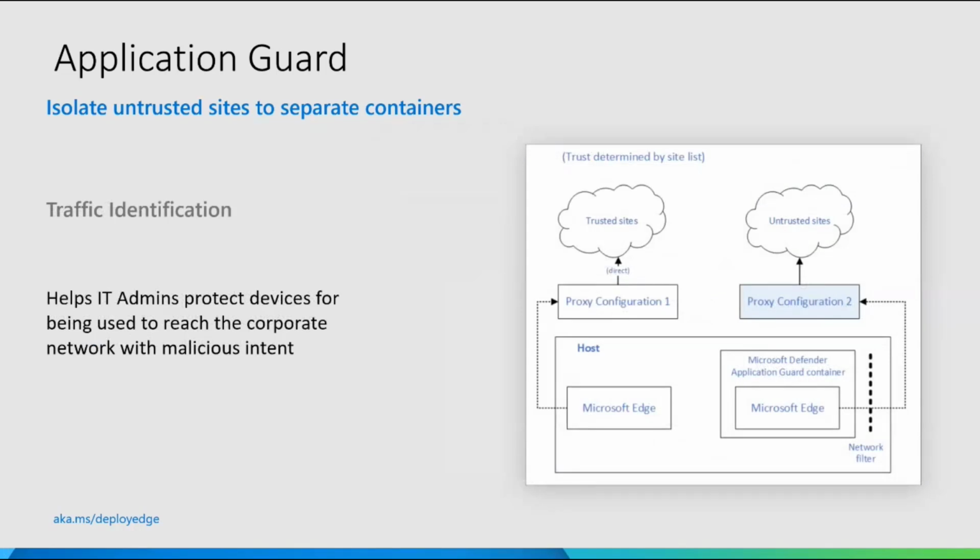Traffic identification. Some enterprise customers are deploying AppGuard with a specific use case where they need to identify the web traffic coming out of the AppGuard container at the proxy level. This started in version 84, so it's been around a while, but again, based upon feedback that we got from customers.